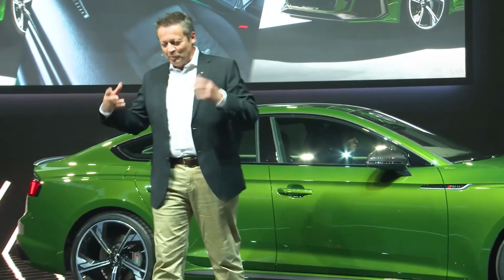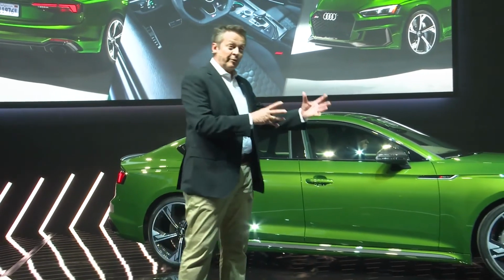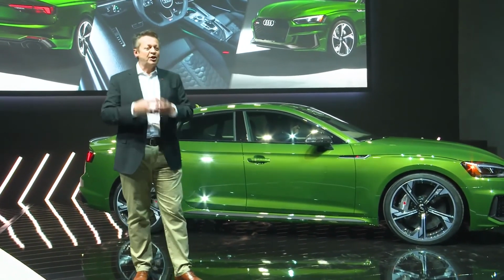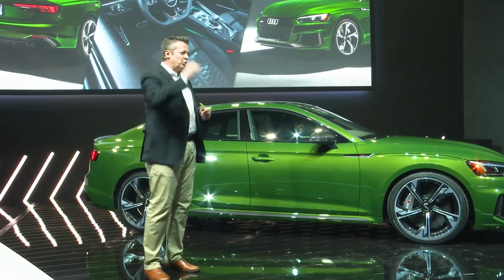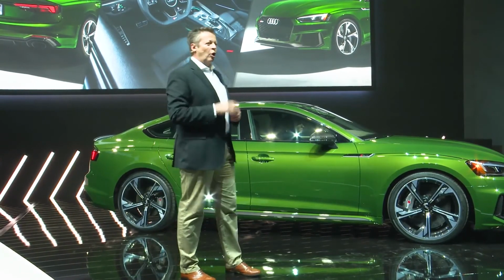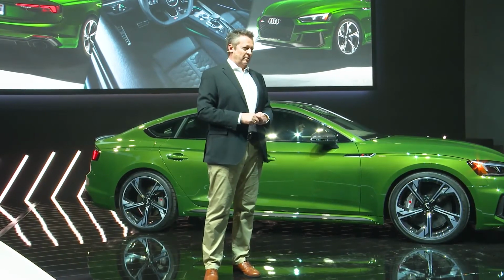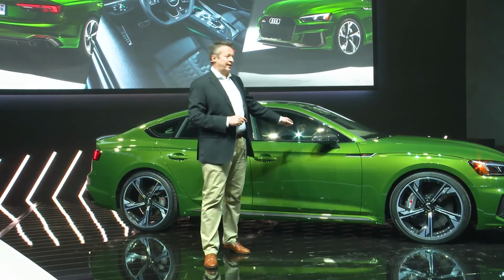Let me say it's very simple. A race car, if you like, and you have a comfortable ride and a high functionality. And this combination is unique for this package. And we are happy to have this top-end model RS5 on top of the A5 Sportback here in the US. And the car will be available in autumn this year.